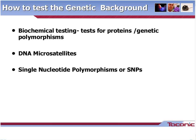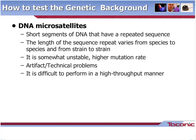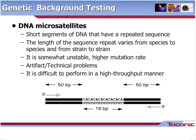So for those that we can do DNA testing, the major technologies out there are either detecting DNA microsatellites or SNPs, single nucleotide polymorphisms. I'm just going to briefly talk about them so that you are aware, and if you want to do this in your laboratories, this can certainly be done as controls.